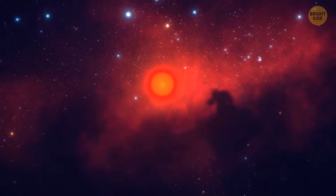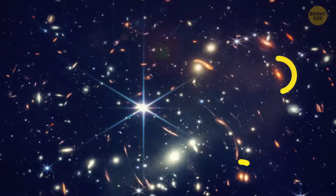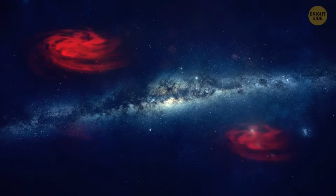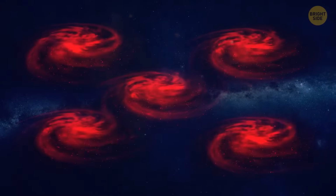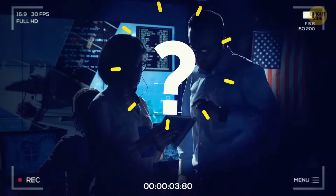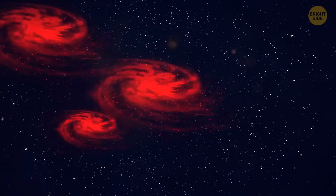But that red dot was just the beginning. The next day they found 5 more galaxies just like this. Turns out, these 6 massive galaxies are as old as the Milky Way itself. The entire research team was in disbelief. They were like, wait, what? These guys couldn't be that mature so early in time. Did we make a mistake?